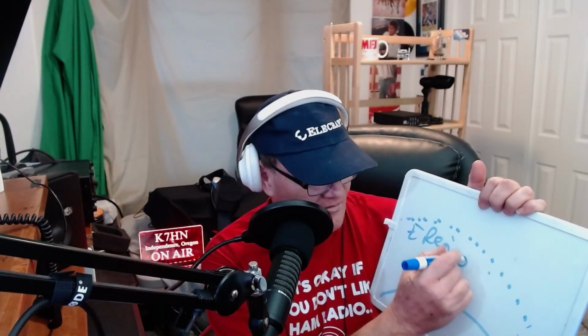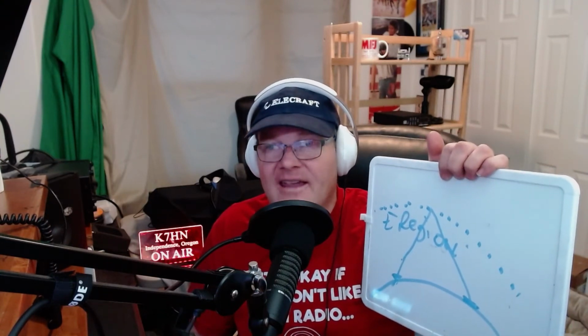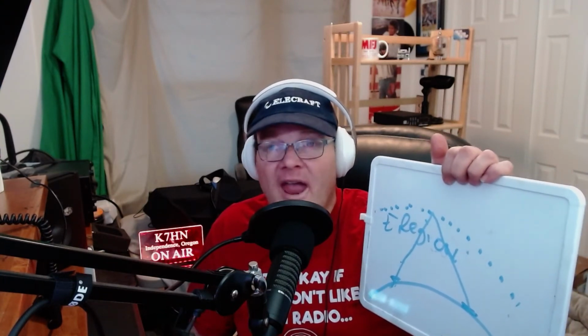But at night, the E region up here is higher, okay? Looks like an X. That's terrible. My handwriting's bad. Sorry, I'm at a weird angle. So the E region is higher, okay? The skip coming from your transmitter right here is going to come up here, and one skip comes down here, okay? That's going to be about 1,200 miles, okay? The E region is the second highest level of the ionosphere.